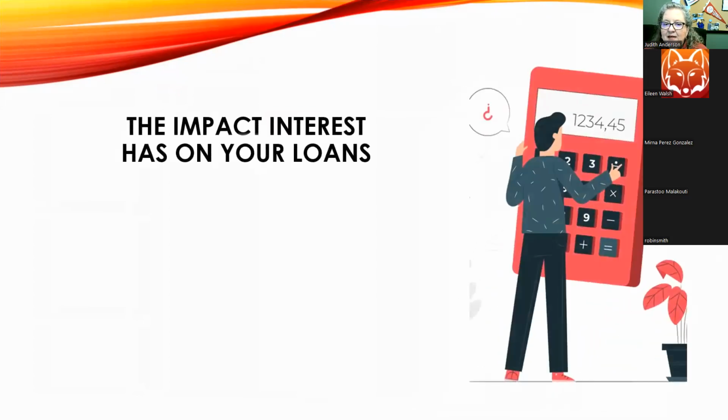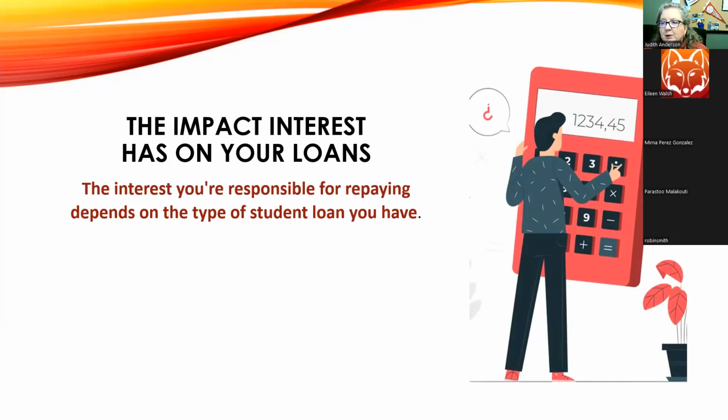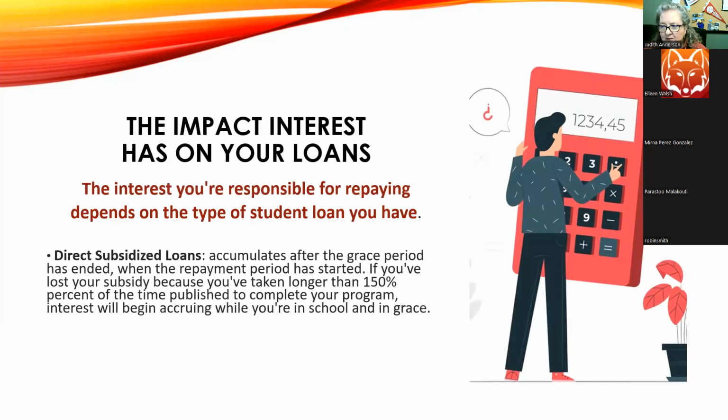So now let's talk about the impact interest has on your loans. So this is the interest you're responsible for repaying, and it depends on the type of student loan that you have. So most people take out a direct subsidized loan because that's the one that you get the better break on. You don't have to pay interest until after you graduate, but it accumulates after the grace period has ended when the repayment period has started. So if you lost your subsidy because you've taken longer than 150% of time to complete your program, the interest will begin accruing while you're in school and in grace. So keep that in mind.